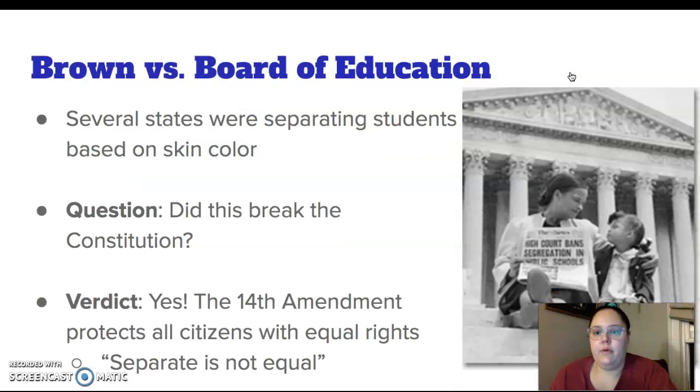The next one is Brown versus Board of Education. The Board of Education, a school district in certain states, was separating students based on skin color. They had separate schools for white students and black students, and they could not mix them. The question was, does this break the Constitution? Of course, the verdict was yes. The 14th Amendment protects all citizens with equal rights, and the decision was that separate is not equal. In order for people to be equal, they must have the same thing. So having a separate school for different colored people is not allowed under the Constitution.